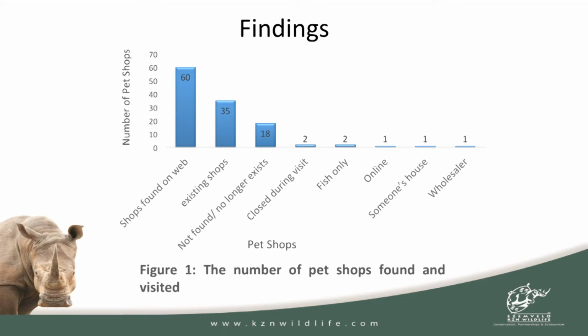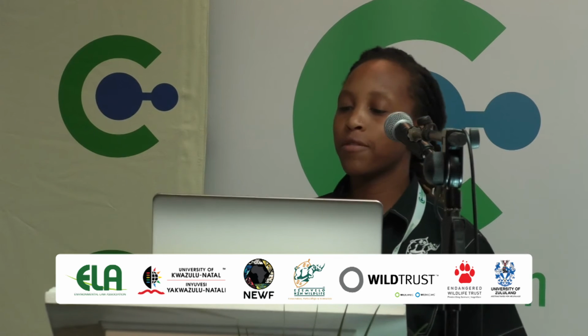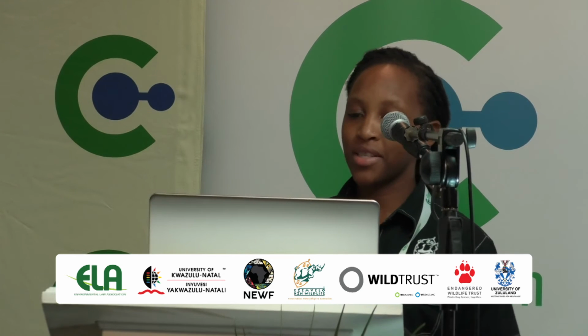This graph shows the number of pet shops which were found and visited. There was a total of 60 shops which were found, and of the 60, 35 were operational. 18 were not found, and the others either sold fish only or were feed wholesalers. And another one, which was an interesting one, was someone's house, which was alarming.